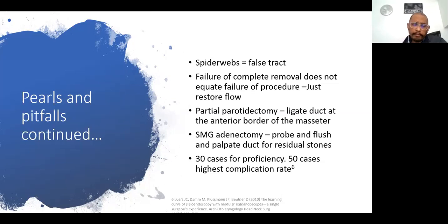And then the last few tips: if you do a partial parotidectomy for obstructive salivary gland disease, try to explore the duct and follow it more anteriorly to the anterior border of the masseter and ligate it there. The last thing you want to do is a partial parotidectomy, leave some of the duct behind, and then have residual stones that can lead to infections and other problems. So I would recommend, if you do a partial parotidectomy, following it all the way to the anterior border of the masseter, because if there are residual stones anterior to the anterior border of the masseter, you can then find them intraorally. The same thing goes for the submandibular gland.